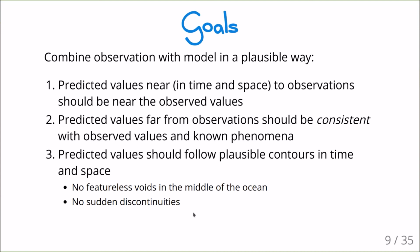And you should be plausible in the way that things vary, which means that, you know, if you have some measurements over in North America and some measurements over in Europe, then the Atlantic Ocean should not just be a featureless void. We know things about the way that the ionosphere works. The IRI model captures those things. So we should be able to make a guess about what's going on there, even though we're not measuring there. And there should be no sudden jumps, because the real world is relatively continuous.